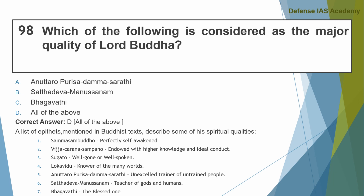One is Samma Sambuddho, that is perfectly self-awakened. Second is Vijja Carana Sampanno, that is endowed with the higher knowledge and ideal conduct. Third is Sugato, that is well gone or well spoken. Fourth is Lokavidu, that is knower of the many worlds. Fifth is Anuttaro Purisa Dhamma Sarathi, that is unexcelled trainer of untrained people. Sixth is Sattha Deva Manussanam, that is teacher of gods and humans. Seventh is Bhagavati, that is Blessed One. So all these 7 qualities are considered as the spiritual qualities of Lord Buddha.